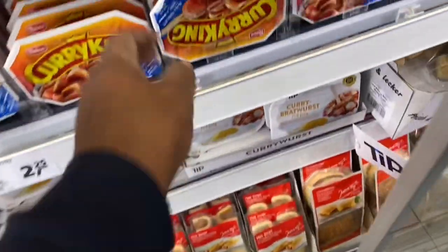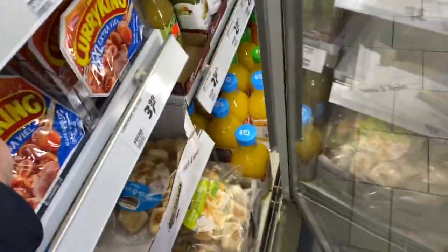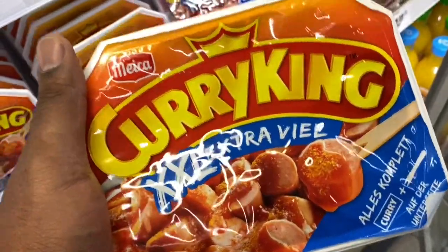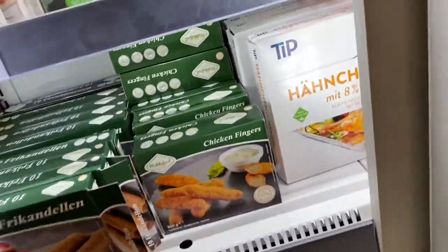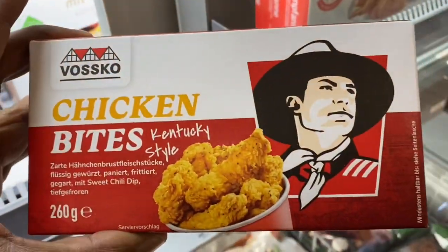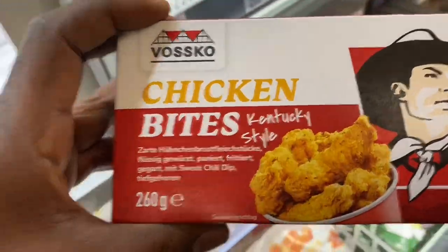Now, you've heard of currywurst. Did you know you can buy currywurst in a packet? Also, you can go crazy and you can get currywurst in XXL. Who does not like a bit of XXL? This is quite funny. Got these chicken bites by Vosco with a much younger version of the Colonel. Kentucky style chicken bites, and I'm gonna buy these and try them.